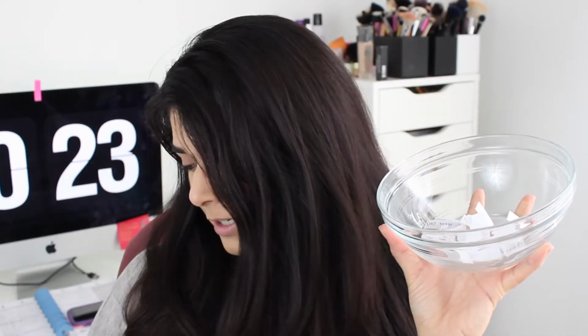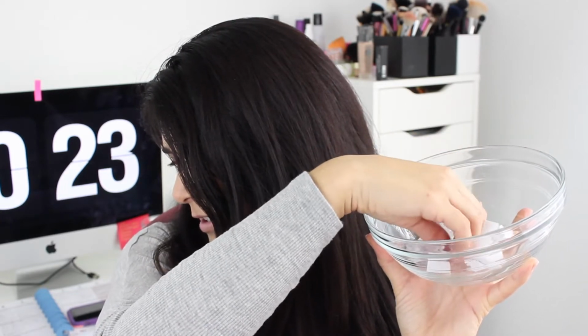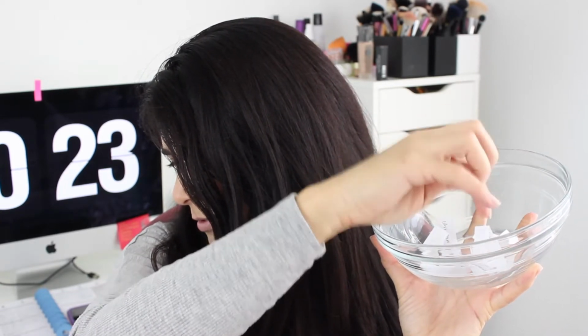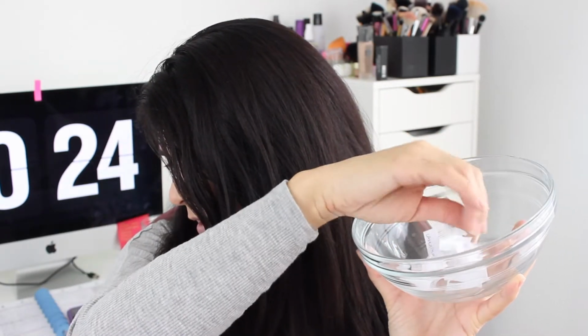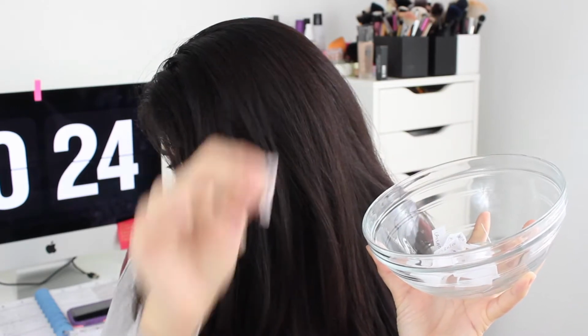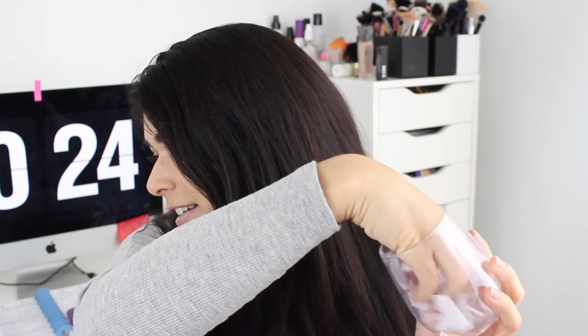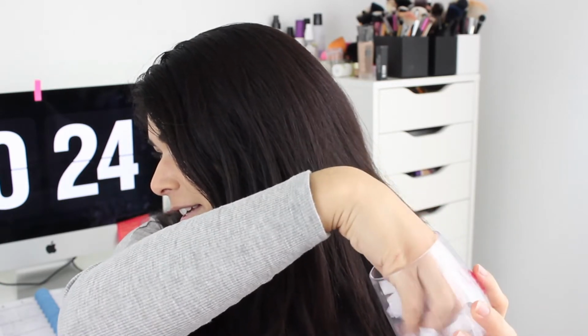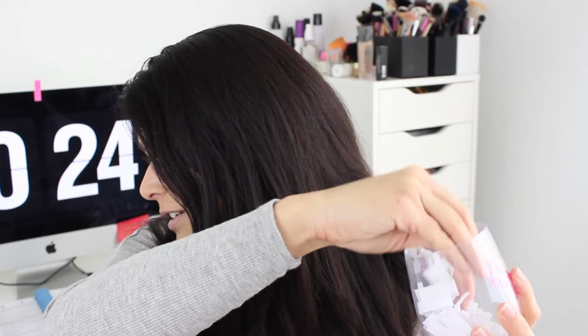Okay, 1. I'm gonna mix this up here. Is this 2? 2. 3. And 4. Okay, we have our 4 mattes. So I'm going to pick 1 shimmer to go along with all of this. I don't know if I have 2 in my hand. Okay, 1. All right, let's see what we pick.